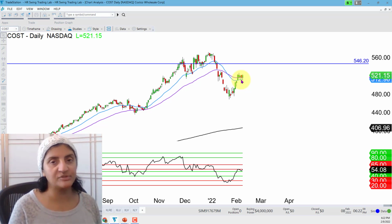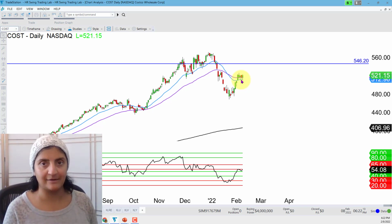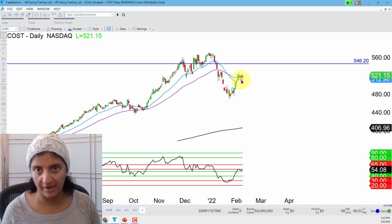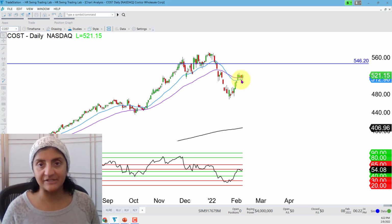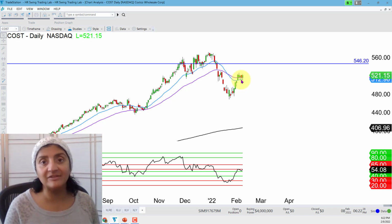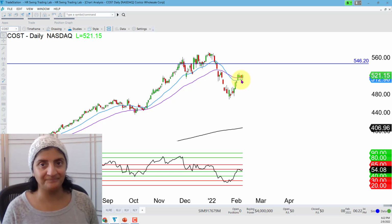And again, I did that with students in the swing trading lab, and we came up with this 546 area as a really realistic area for Costco to trade up to that may then exert some bearish pressure and pause any run up. So that's when you can come back into your risk to reward ratios. For every unit of risk, you want to have at least 1.5, 2, 3 units of reward, right? And you can use that to determine how to best trade. All right.